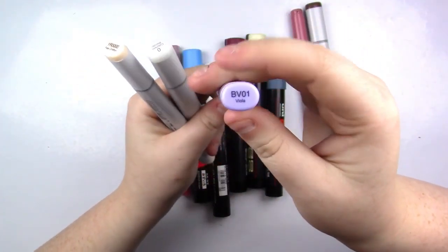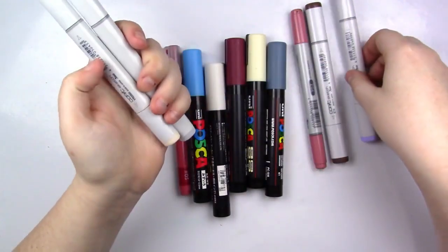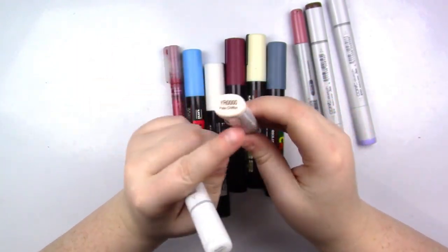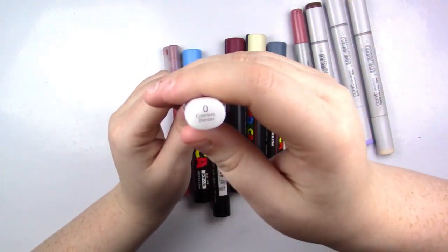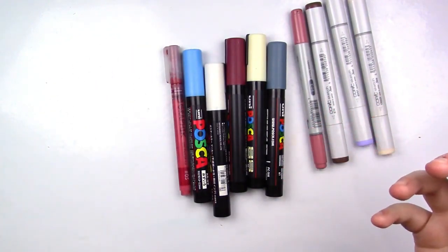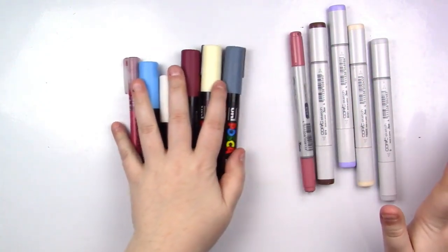BV01, super great for making just very dark shadows, pale shadows in light skin. Love this. Found myself grabbing it a lot. Same with YR Quad Zero. This is a really great light skin tone, and I really like it. And then the last one is kind of random. It is a colorless blender, and I didn't really realize the use of a colorless blender until this year, and oh my god, I love it. I have fallen in love with the colorless blender.